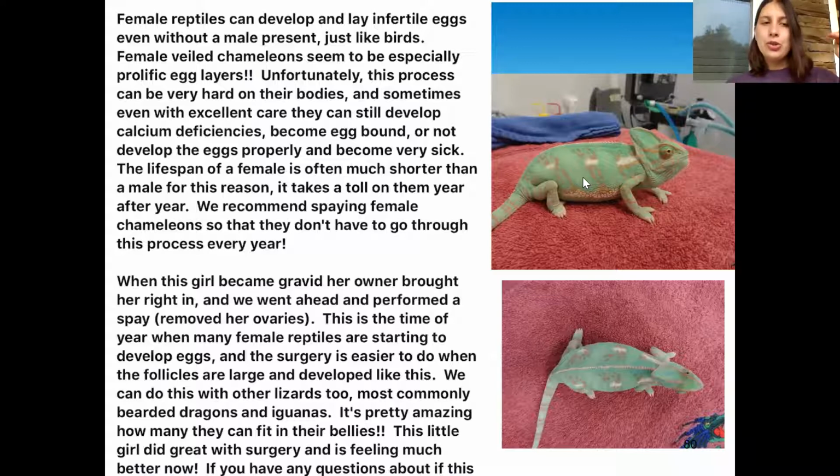However, this girl, she came in, she was a little bit on the older side, and her eggs had basically become impacted. She became what's known as egg bound, where she can't get the eggs out of her. It's going to require surgery. If you can't leave the eggs in there, it's just not something that you can really do. So it is recommended that if you get a pet lizard, that you do get them spayed if they're a female, so that this does not become an issue.